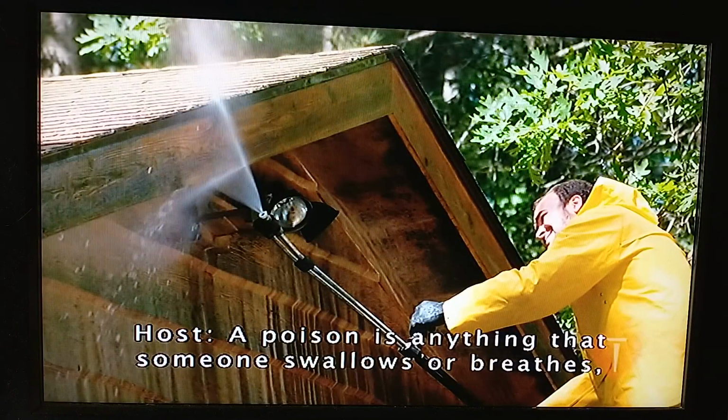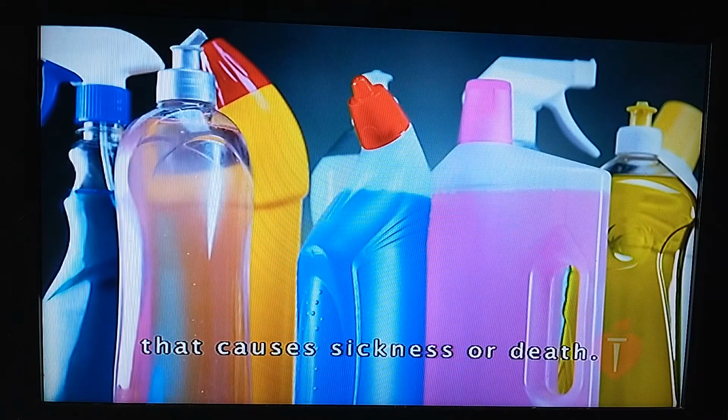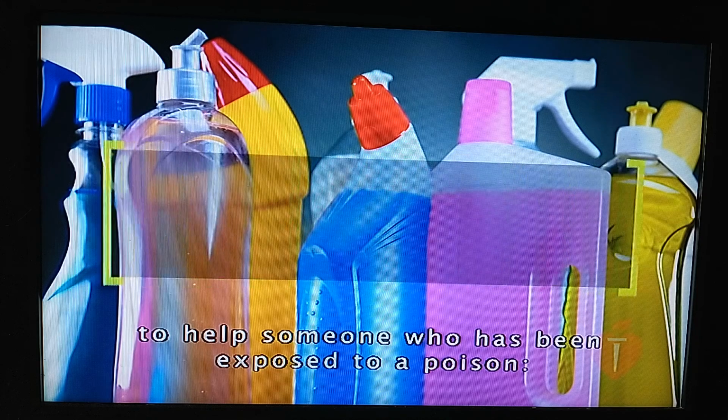A poison is anything that someone swallows or breathes or that gets into the eyes or on the skin that causes sickness or death. Many products can poison people. Here are general first aid actions to help someone who has been exposed to a poison.